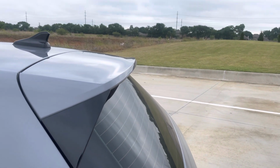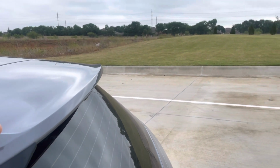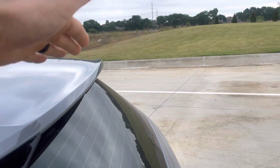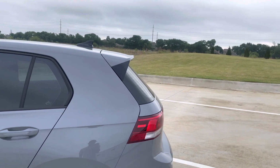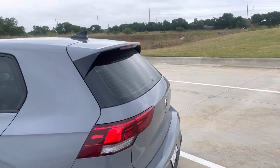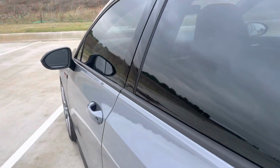They come from Volkswagen painted in gloss black, but I think what I might do is paint this section of it this color, obviously, and then leave the extended duckbill black. I think I may do that just to extend the top of the car out a little bit more. I think that would look really nice. But yeah, anyway. I also really like the blinkers. Let me go turn them on real quick.